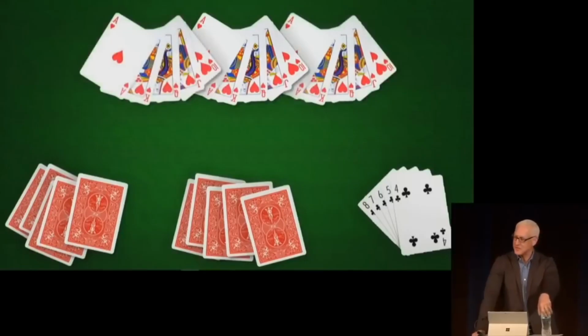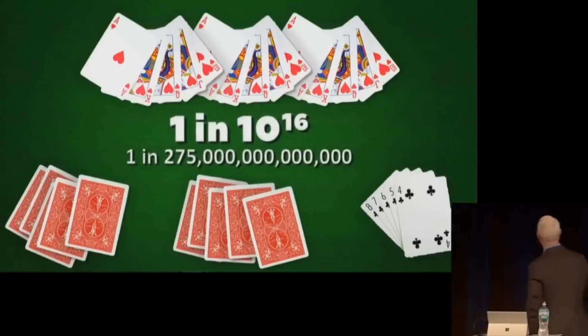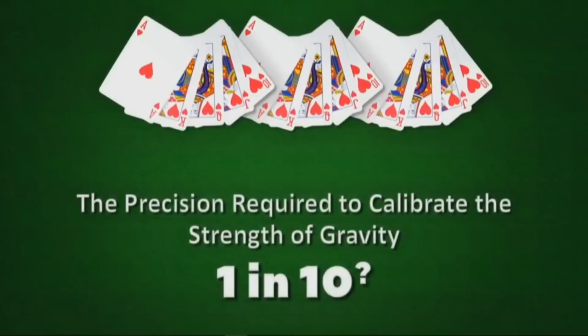And sure enough, the house deals three royal flushes. What are the odds of this happening? Pretty high. Do you see our number so far? Well, how does that number relate to some of our universal constants? Let me show you the number, for example, of the strength of gravity, the calibration. I want you to see what this number is, just so you have a sense.